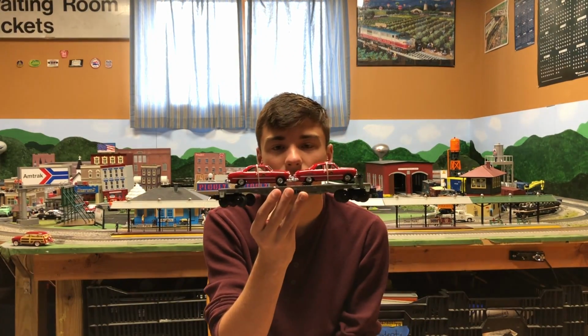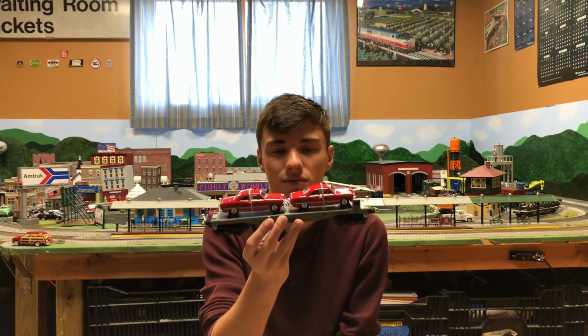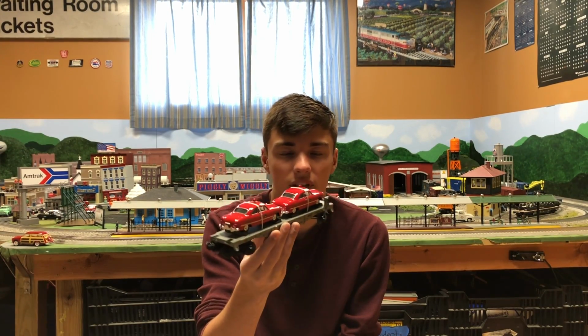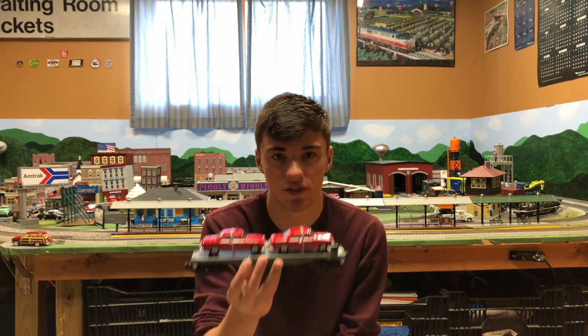Well, we aren't quite done with all the fire vehicles yet. This is another MTH Rail King flat car, and this one has 2 1950 style chief cars on it. Labeled for the MTH Fire Department. Another really cool car, great addition to a future fire department train.